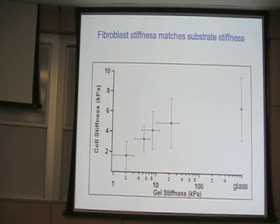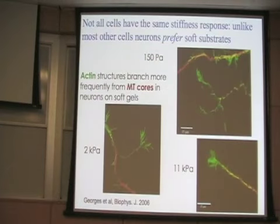And what's curious about this is that it's not proportional to the substrate stiffness. It's equal to the substrate stiffness, at least for these cell types. That's not always true. Some cell types maintain a constant stiffness, couldn't care less about the gel stiffness. But many tissue-forming cells do this. Okay. So as I mentioned, not everything works the same, and one of the most interesting deviants or rebels from this kind of behavior is the neuron.